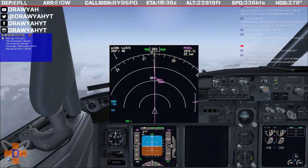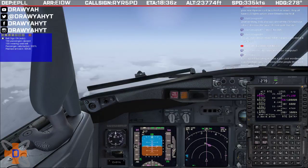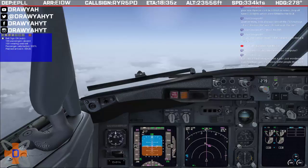I still want to say we're a little high. I'm tempted to actually go into a bit of a holding pattern here. 10,000 by Bagso, and then it's quite a simple descent actually after that. 8,000 in 60. No, we are fine. It's fine. Yeah, so we'll carry on our descent. No need for a holding pattern just yet. We should soon then land. But I do think we're a little high, and I can do a holding pattern later on. But for now, we should be alright.